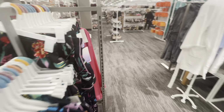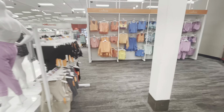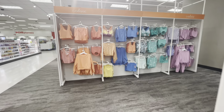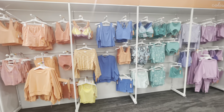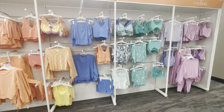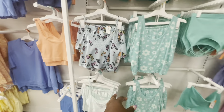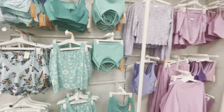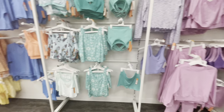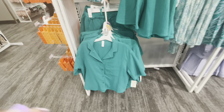I showed you guys this section before too. They do have like the color coordinated section over here. They have the shorts, the tops, and then the little pajama sets. Riley just got some butterfly pajamas from Children's Place. These are 20. She's doing this thing where she wants us to match with everything now. Her, me, her, and her sister. We're gonna try it.